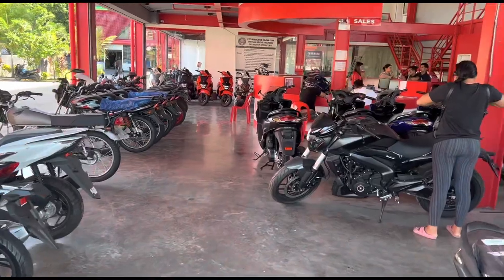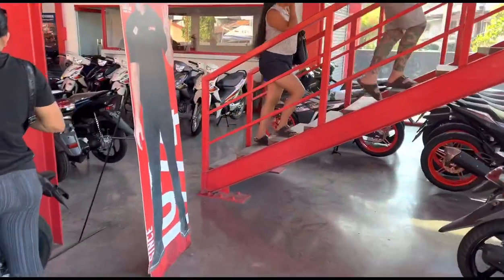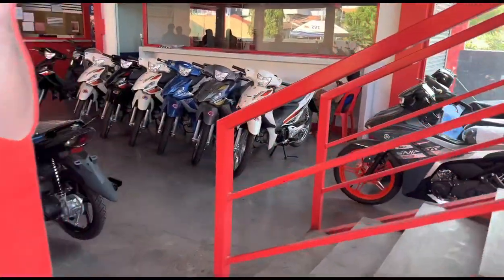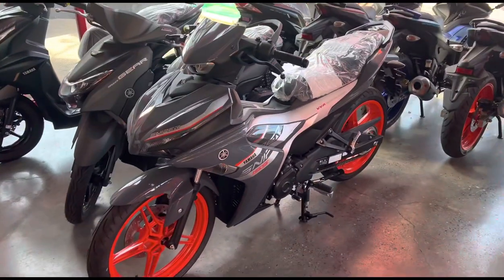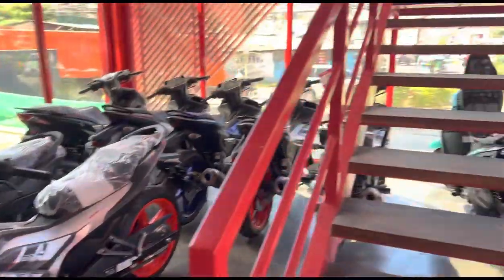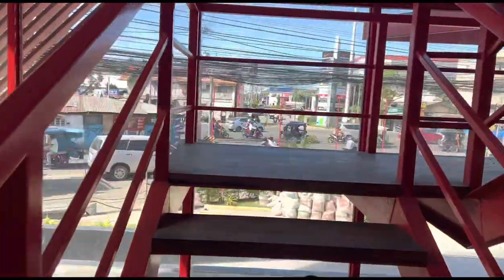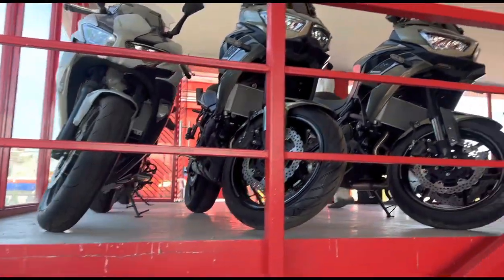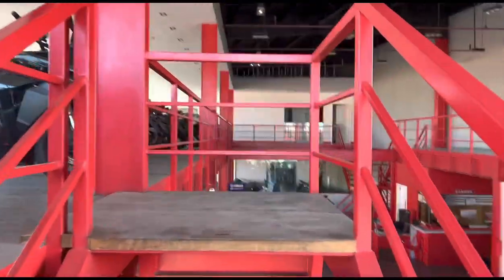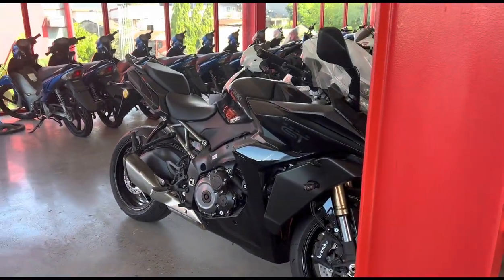Got some little bikes. All the little stuff. We'll go upstairs. Oh, there's the new color scheme of the Sniper 155. That looks cool. So we'll go up and have a look. Ooh, look, I'm excited. I'm excited already, big bikes. Let's have a look. I saw one of these yesterday.